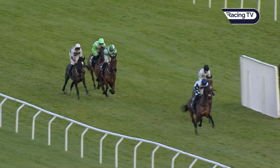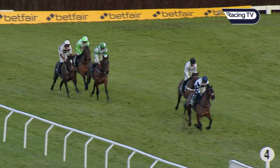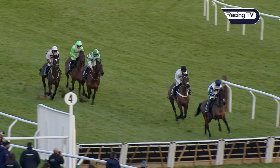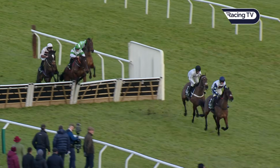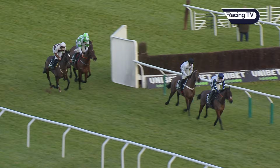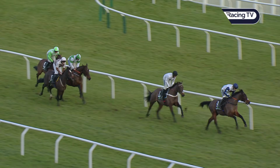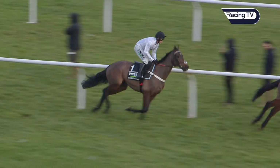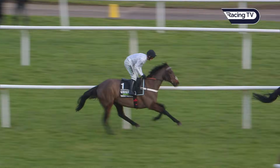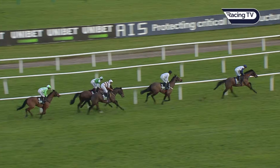Nico de Boinville on Constitution Hill running in second place as they come then to flight number 2, 1 circuit to go when they take this. Behind the leading duo, Fils du Dari were in the centre of the trio. Probably loses third place now to Spirits Bay, nearest to the grandstand. The brown hoops on white, and then Joyeux Machin in the stripes, green and white, is still the back marker of the quintet as they run away then towards the far side.